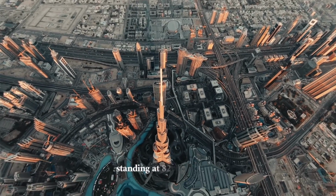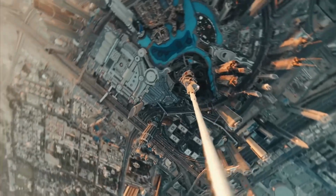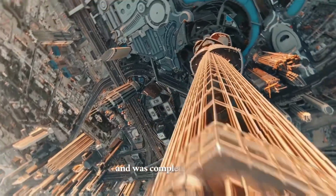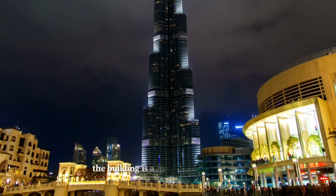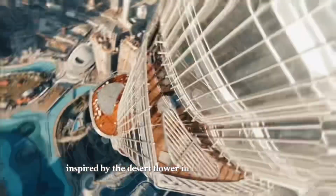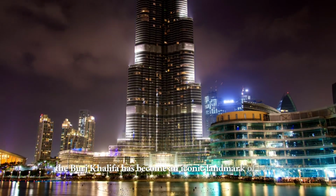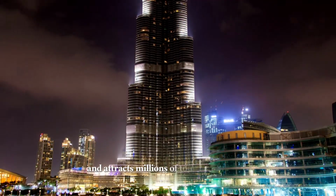Standing at 828 meters tall, the Burj Khalifa has 163 floors and was completed in 2010. The building is a marvel of engineering and architecture, featuring a unique design that was inspired by the desert flower and Islamic architecture. The Burj Khalifa has become an iconic landmark of Dubai and attracts millions of tourists each year.